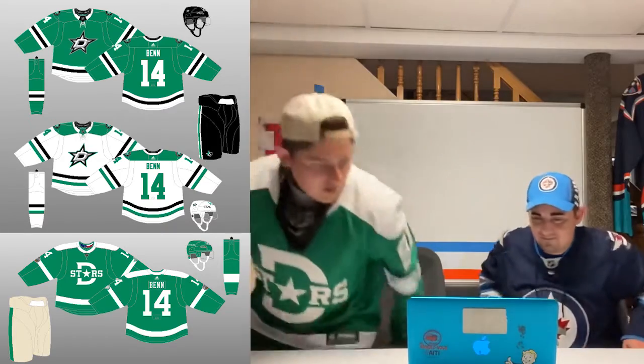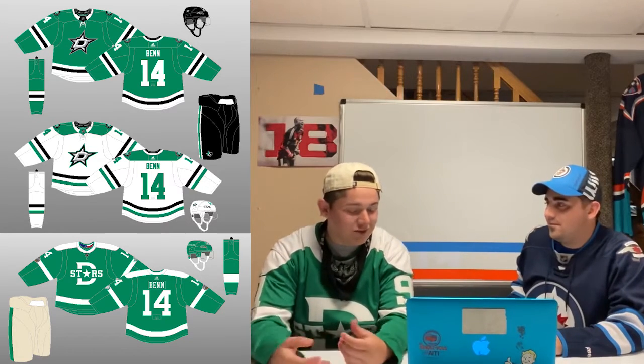But their home and away: three colors, black, white, green. There's not too much to say. I do like that for the numbers and their names, it's color on color. Yeah, and there's no outline. I kind of like that. Sure. And I do like their use of black in the pants and helmet. Yeah, I would agree with that. Other than that, I think very basic.